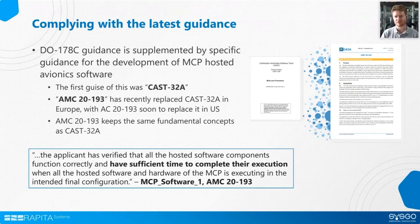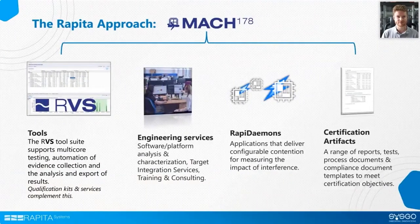But essentially, the document provides a whole series of activities that the applicant must comply with, or can comply with, to demonstrate that their system is safe and is certifiable for DO-178C. So the Rapita approach to this problem, which we call MACH178, consists of 4 strands. Firstly, we have our core tooling. All the RVS tools run on single core systems and apply to single core certification, but they can also be used in a multi-core context.